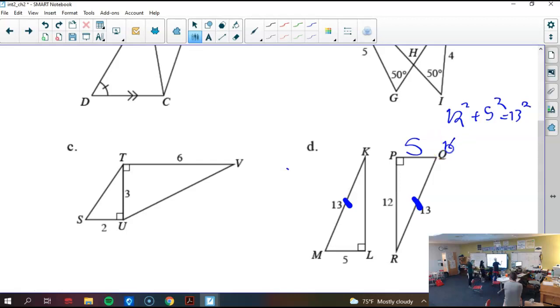Well, so 144 plus 25. What are they called? I forget what they're called. Pythagorean triple. Okay. This is a Pythagorean triple triangle. 5, 12, 13 is a famous right triangle. 13 squared is 169.